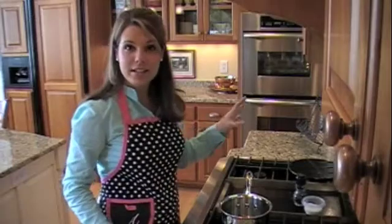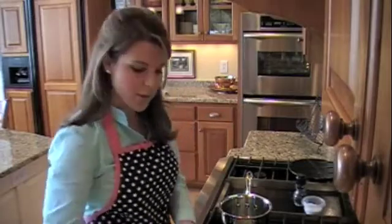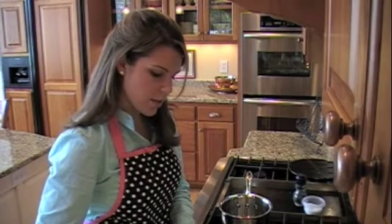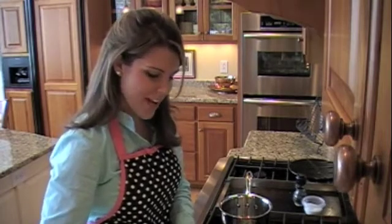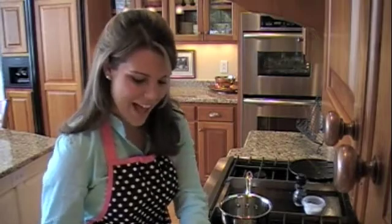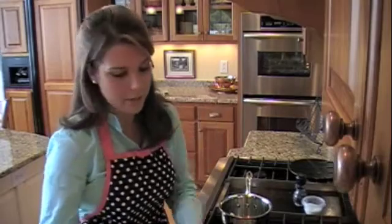Okay, while the broccoli's in the oven, the next thing we're going to do is take 2 tablespoons of butter, and we're actually going to make a roux, which I learned from Paula Deen. I had never actually seen a roux being made. I mean, my mom may have made them, but I'd never seen it done.